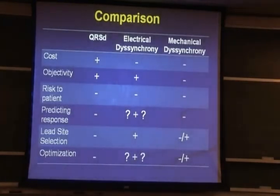So in comparison, if we just look at QRS restoration, electrical dyssynchrony, which I think we can measure using ECGI, and mechanical dyssynchrony, which we all know I don't like echo, we can see that cost, sure, it favors the EKG. Objectivity, though, yes, the EKG, but I think the ECGI too. Risk to patient, well, I don't think I need to really provide risk to patient.